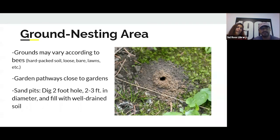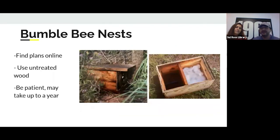Now, another thing that you could do, bumblebee nests. I didn't want to bombard you with all the information here because this is something you could definitely search online. But just to give you things to keep in mind, use untreated wood. You never want chemicals or pesticides around these bees. And something else I learned was to be patient, because it may take up to a year for a bee to make her nest in there.